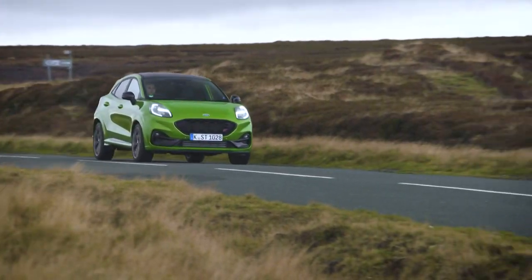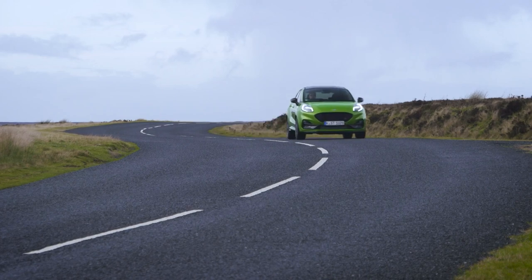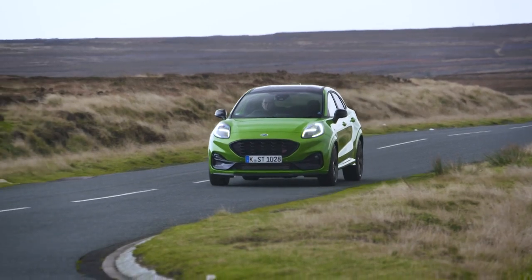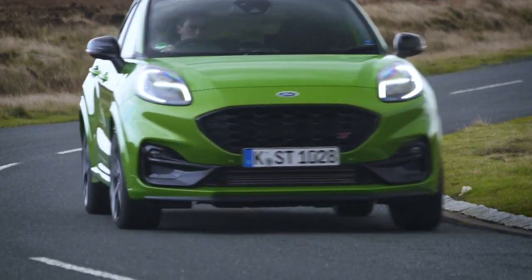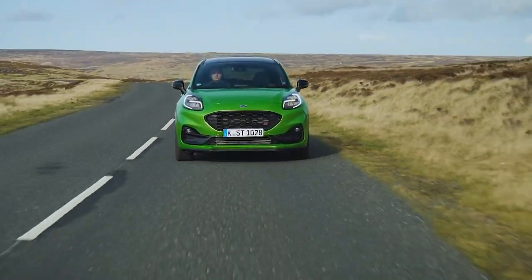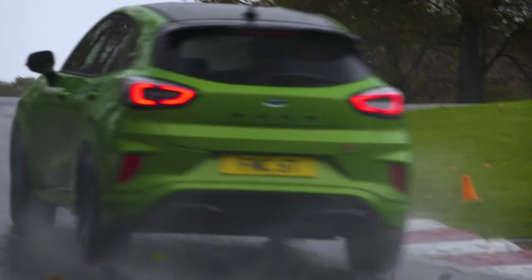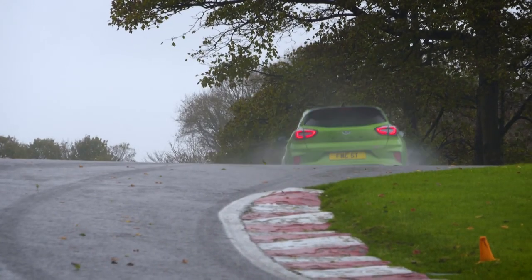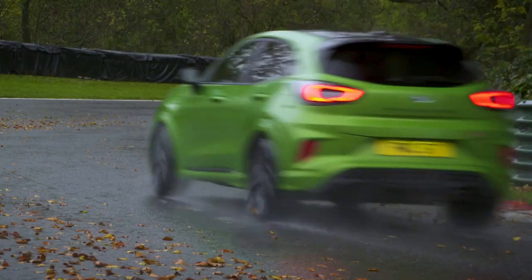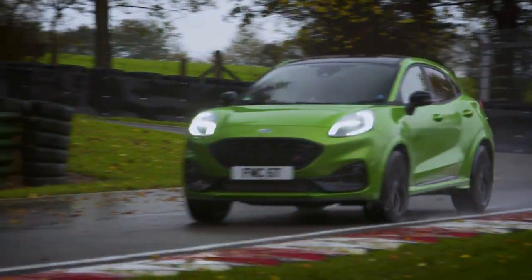The whole car has been stiffened up, while the standard Puma's brakes have been upgraded, and the steering rack is 25% quicker. There's also an optional limited slip diff working alongside a torque vectoring system to help pull the car around the corners and eliminate understeer. Of course, this being a bigger car than the Fiesta and 100 kilos heavier, it isn't quite as fast. It's not bad though, hitting 62 miles per hour from a standstill in 6.7 seconds, 2/10 behind its smaller sibling.